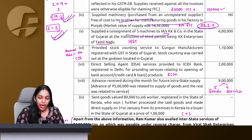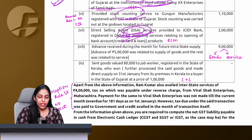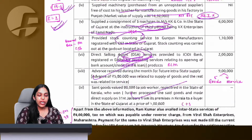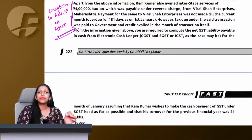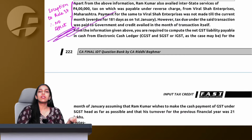They are saying that then we have this bill to ship to model, third person stock counting services. Then it was recovery agent services. Here it is direct selling agent services, RCM. Other than that, advances part is the same, job worker part is the same. So question 38 and this RCM provision is not falling under rule 37. This adjustment is also the same.